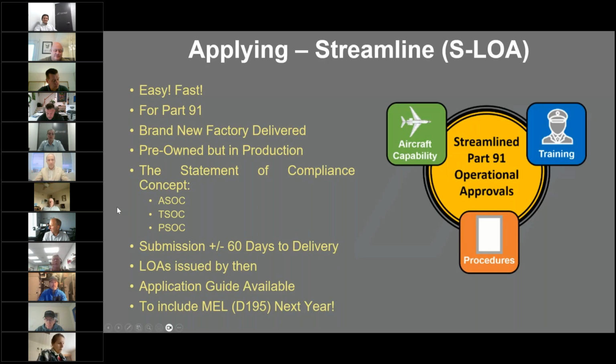Again, up to you to see if you want to do this on your own or use a provider, but it is definitely a much easier, streamlined process than the conventional application.